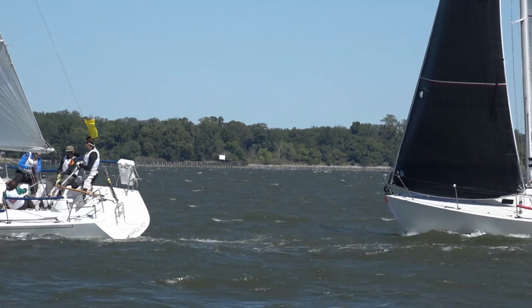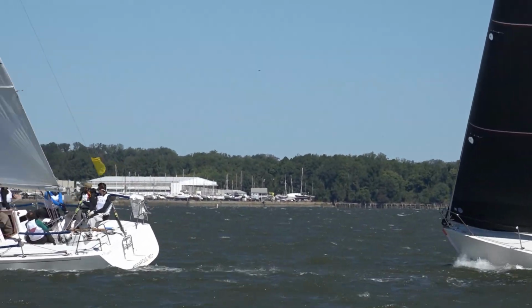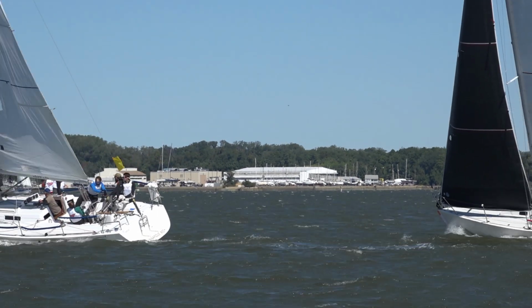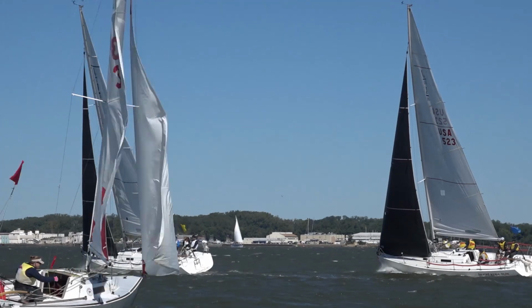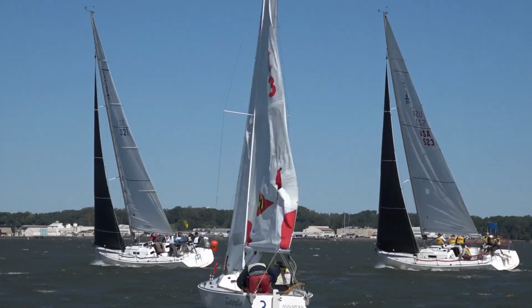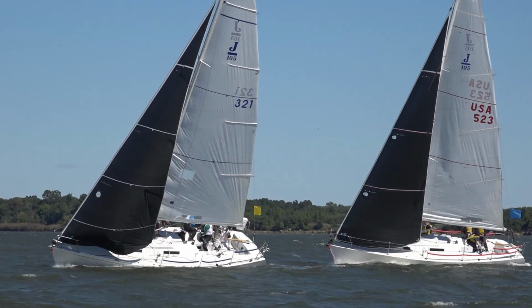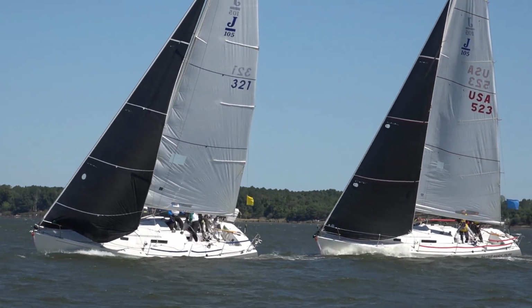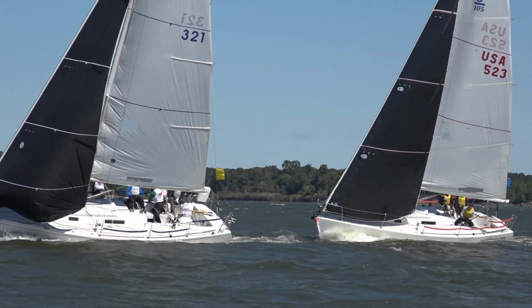And the breeze is oscillating back and forth quite a bit. So even though the boat to leeward has won the match start, the match certainly isn't over. There's lots to play for here in this breezy conditions. Well, there's the tack on the layline. The leading team in yellow led them all the way to the right corner.